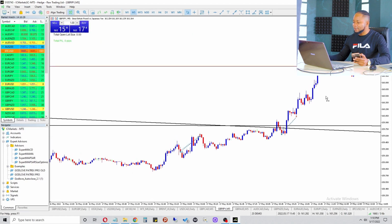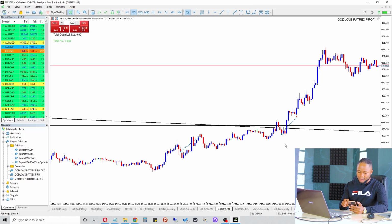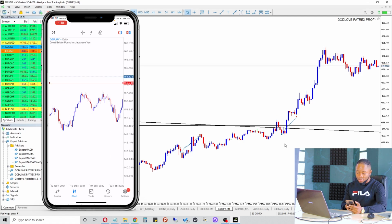And if you can see on the 4-hour time frame, my first trade was taken from here to here. Let me go on my phone and I'll be able to show you how I get into the market and when I get into the market. Let me put this on recording so that we can both see. Perfect. So this is the same chart on my phone.